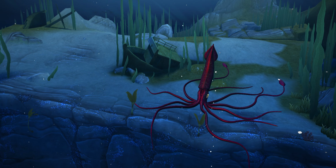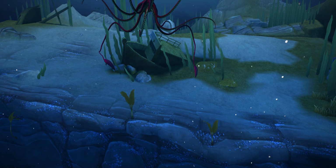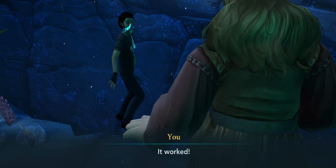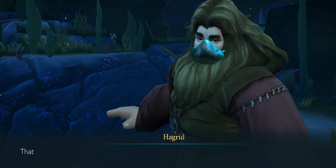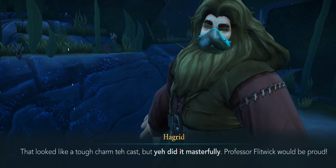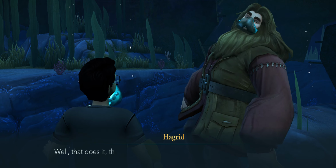Hagrid, look. He seems a lot calmer. It worked. Blimey, Grogu, you did it. That looked like a tough charm to cast, but you did it masterfully. Professor Flitwick would be proud. Thank you, Hagrid. That means a lot to me.